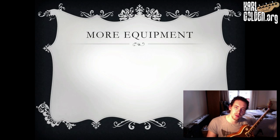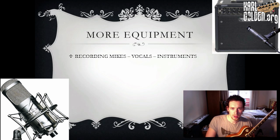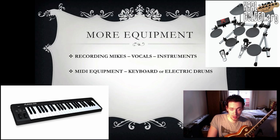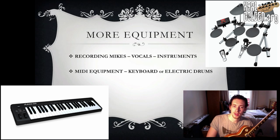More equipment. Okay, these extra bits you don't necessarily need once you build your studio. It'd be cool to have. So recording mics, obviously vocals, instruments, guitar. If you want to mic up your drums, some live drums or some live guitar. MIDI equipment, so you can connect up via your sound card and connect your keyboard, maybe some electric drum kit or something.